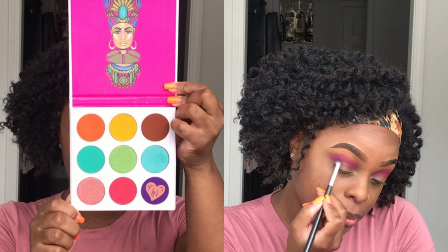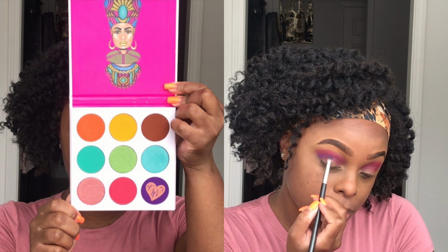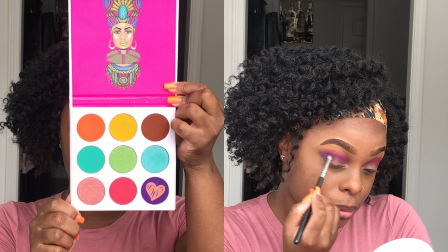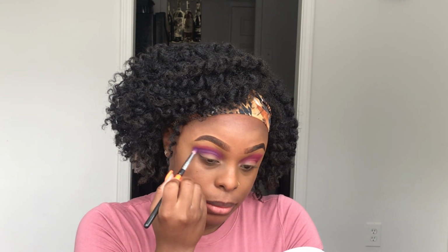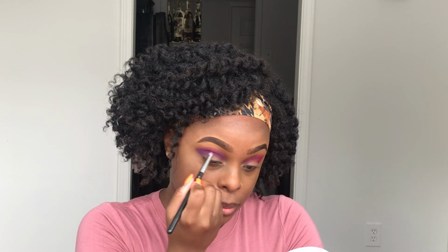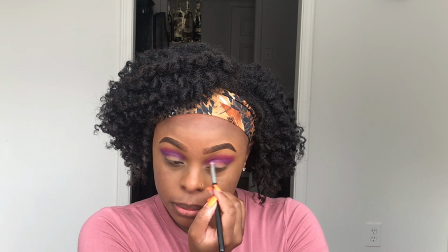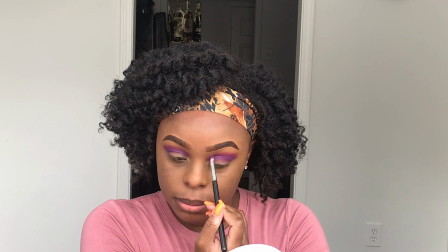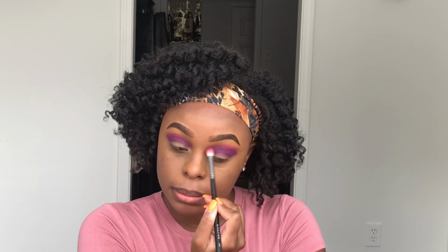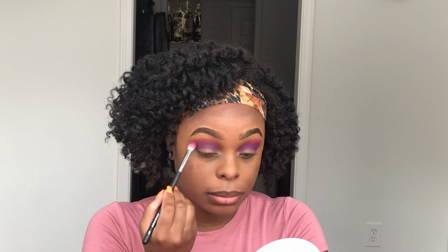So now with the Zulu palette, I'm going to go in with a MAC 219 brush to add in that smoky purple color, just to kind of give some dimension to the eye before I go in and cut my crease. With the same brush that I used for that magenta pink transition color, I'm gonna go in on top of that just to blend these two colors together.